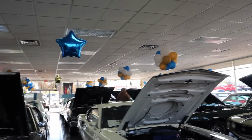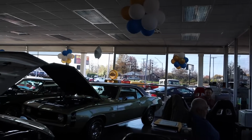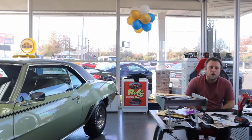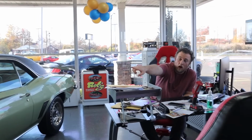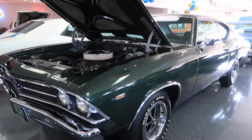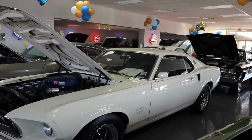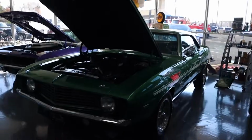So everything's for sale for the right price. Not really. We turned down that blue Gecko Juice Nova, which is concours level, original sheet metal, all the paperwork, all original numbers matching. We turned $225,000 down earlier this year. That green Copo Chevelle that's in the middle of the room, that's a $250,000 car. He wouldn't sell his Copo Camaro. This one's for sale right now for $140,000. That Boss 429 is for sale for the right money. The Nova, this is definitely not for sale.